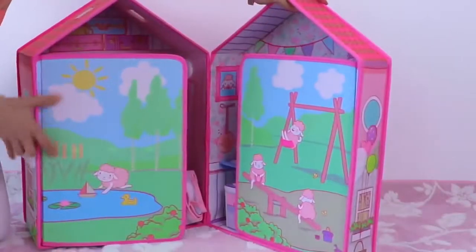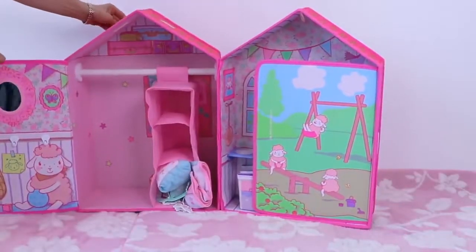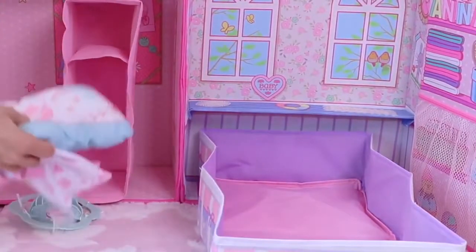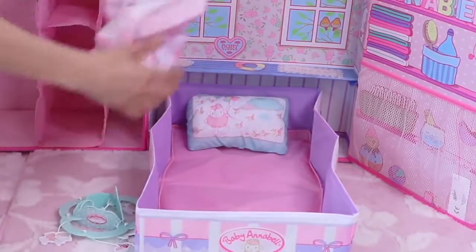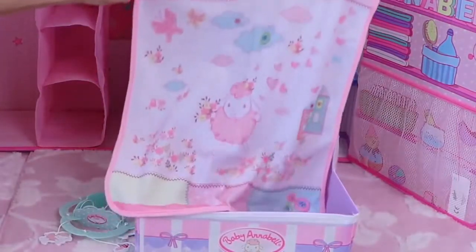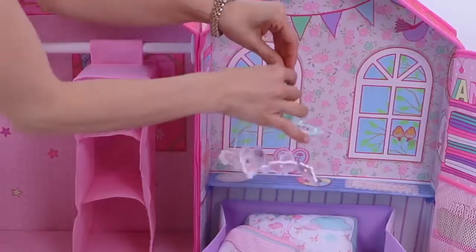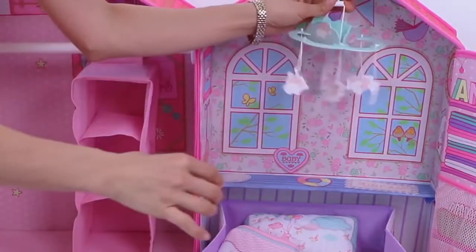Ready to set up baby Annabelle's dollhouse? Hey, how cute is that? Pillow bed! No way! That's so cool! And a squeaky pillow. Ooh, lummy blanket! So cute! Yay, baby mobile! Babies love to sleep with their music.